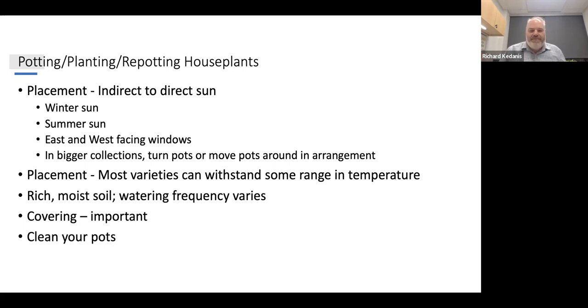Placement's important. Most of the varieties can withstand some range in temperature. Almost none of the house plants can withstand a cold snap. So if you happen to leave these plants out, as I've learned with Alocasia Sumo, which is a beautiful show plant we had, they might live. You might lose everything that you see above the soil, or parts thereof, and it might grow back. But they're going to be more likely dead or dying if they're stuck out too long outside or in an area where they're not well maintained temperature wise.